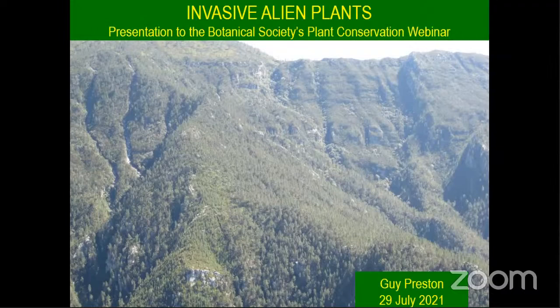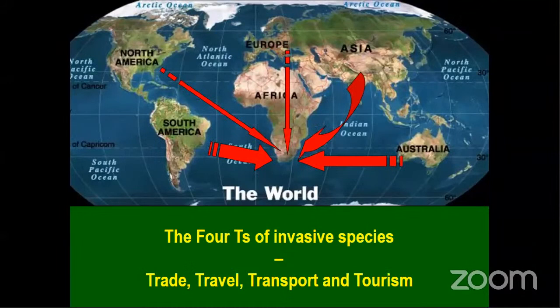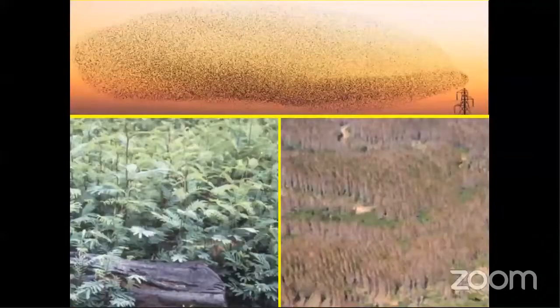As you say, I'm going to try to lay the groundwork of the problem of invasive species. This is a picture up in the Botanical Mountains, pine trees invading the entire catchment, and I'll come back to the point. I think most of you would know that invasive species are species that have evolved in different parts of the world and come to South Africa, or wherever they go, typically through trade, travel, transport, and tourism. And they cover the spectrum of species.